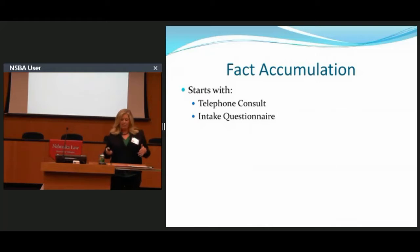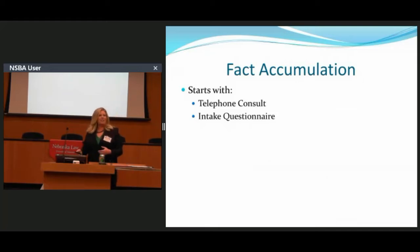So regardless of how it goes down, at the end of that initial consult, if you take on the client, you need to remind them of a few things. First of all, keep in touch with your office. I've had people that become my client and then they disappear. If your phone number changes, if your address changes, it's as easy as a phone call to give us that updated information. I have to be able to communicate with you.